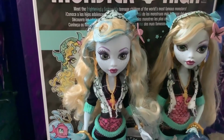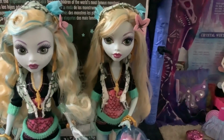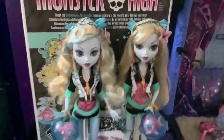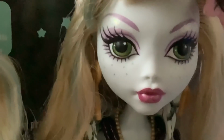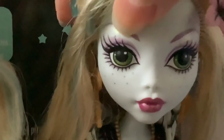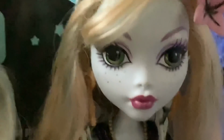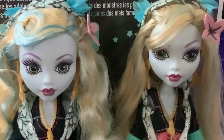Lagoona's hair is just much more voluminous and curly on the repro, and mine, her hair just falls a lot more flat. That's probably because I had to redo the style myself, though. My Lagoona was a huge fixer-upper. I never even noticed this, but she's got a paint chip in her eye. Might be hard to see, but it's right there by her eyelash. Yeah, fortunately her bangs cover it.